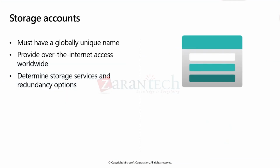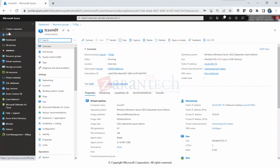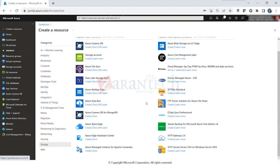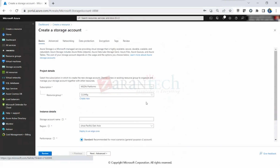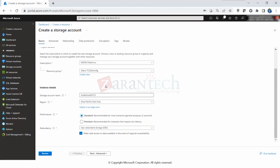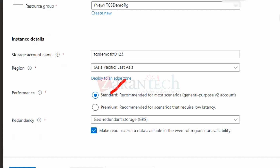Most important, the primary workload of Microsoft is the storage account. When you create any storage account in your Microsoft Azure portal like this, you can select a new resource group. And you should provide some unique storage account name. Select your region, select your performance. If you go for standard, it is a mechanical hard disk drive. If it is premium, it is a solid state drive, SSD.